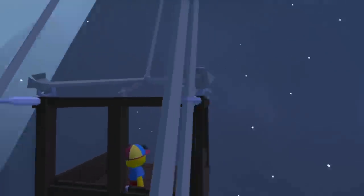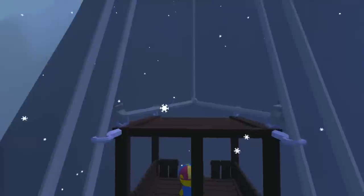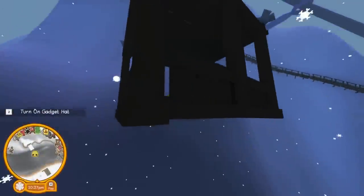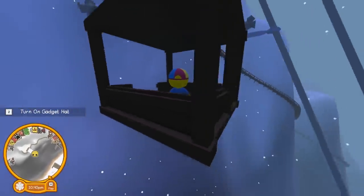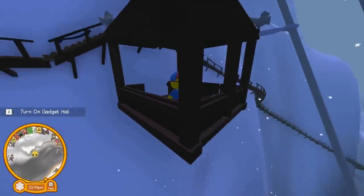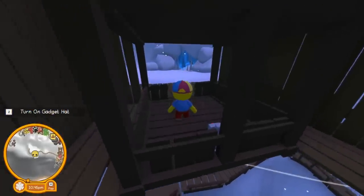Hopefully these cables are made out of iron and not string, because string could pop and then I would fall down. But I'd be okay because I have a hat that flies. No big deal. All right, we're almost there. This is a long ride up. Holy moly, maybe I should have just landed here with the hang glider, but then, oh, I hit the button. Don't touch the button. Don't touch anything.